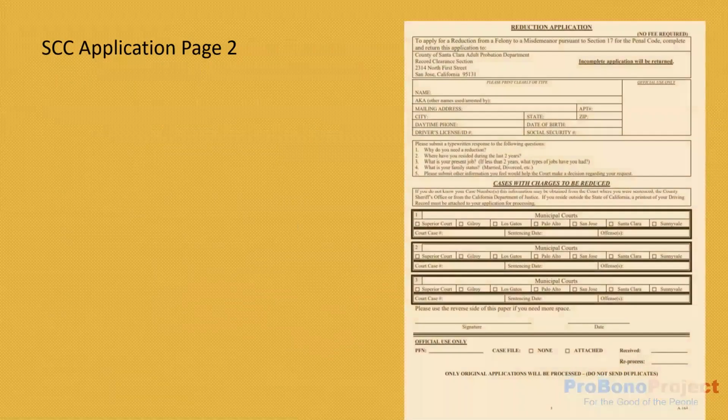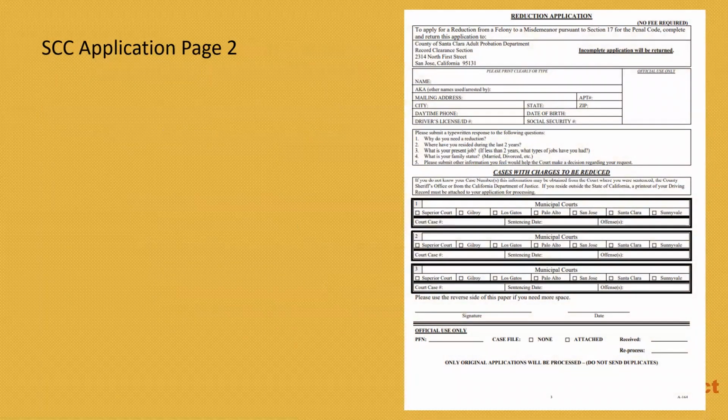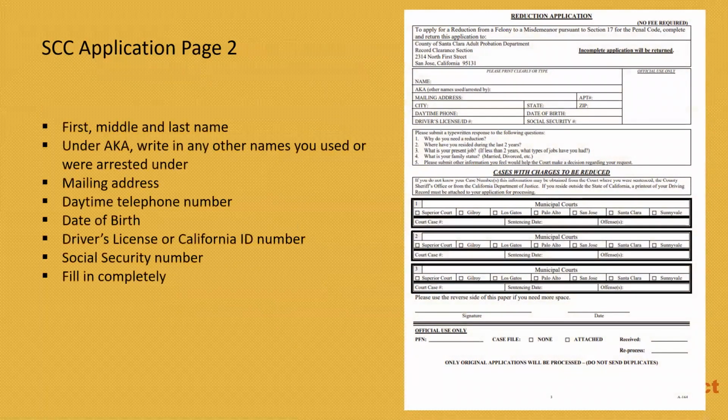Page 2 of the Santa Clara County Probation Department application deals with reductions. Here, you will print your first, middle, and last name. Where it states AKA, write in any other names you used or were arrested by. Include your mailing address where you can receive important mail from the probation department or the court.